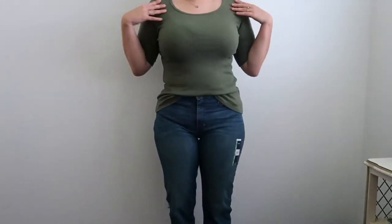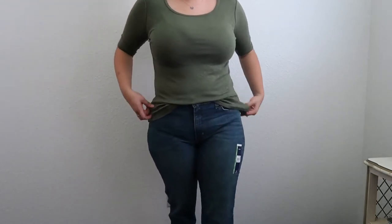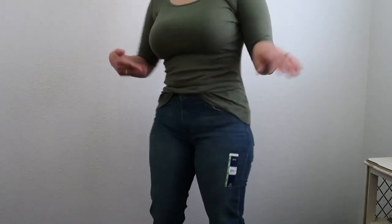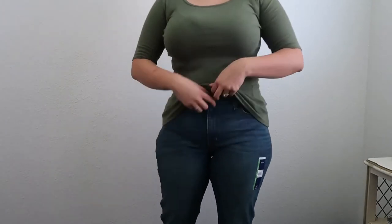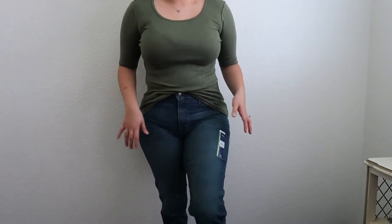So this is that green shirt that I picked up from Walmart. I'm sorry if it's loud again, the AC. And this is how long it is. I've just got it tucked into these pants, so usually it'd be here. These pants actually fit, my belly button's right there. They feel like a mid-rise.